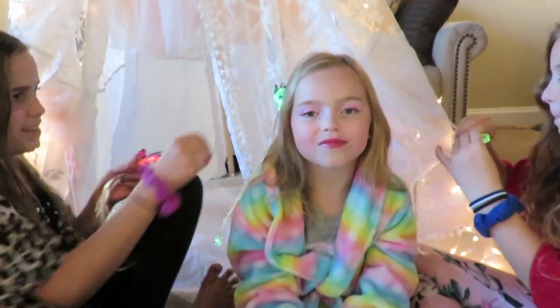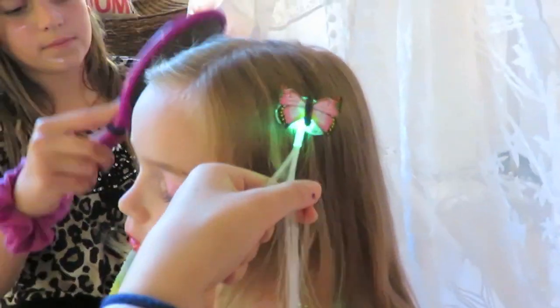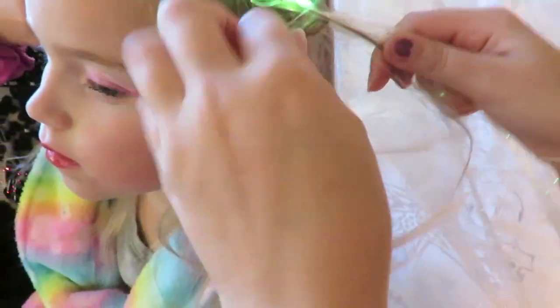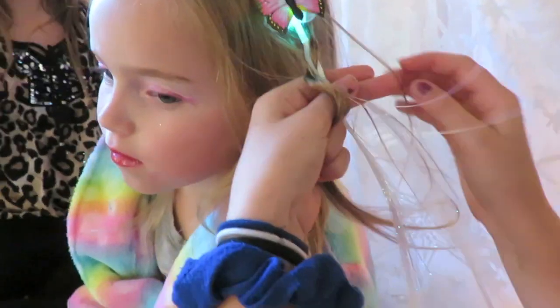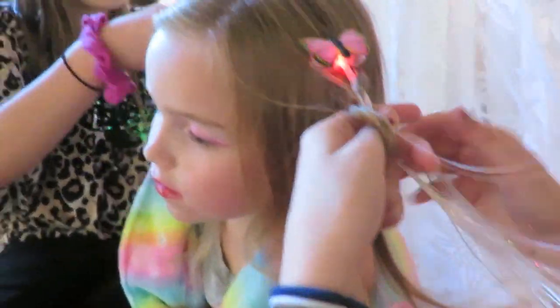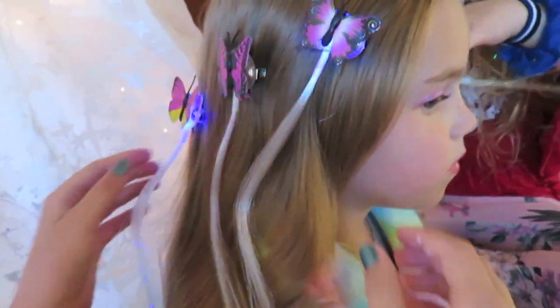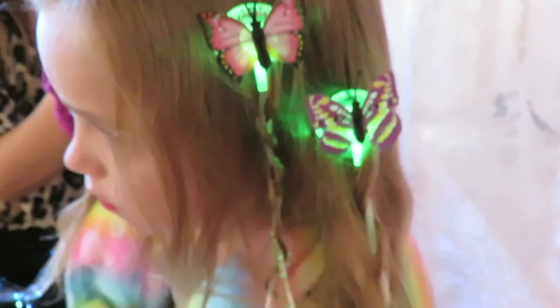All right, ready, sisters? Madeline's already getting started. She's got one in. That's so cute. So Madeline and Sophia both got the idea to braid it into her hair. Those are so cute. I like how you tiered them like that, Sophia. Here, what I did was I braided it in, and then for this one, I'm thinking of just curling it around there.